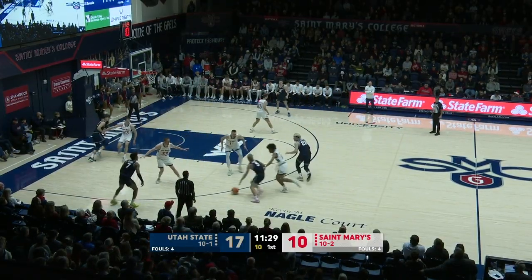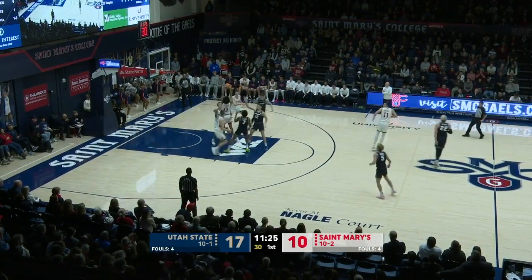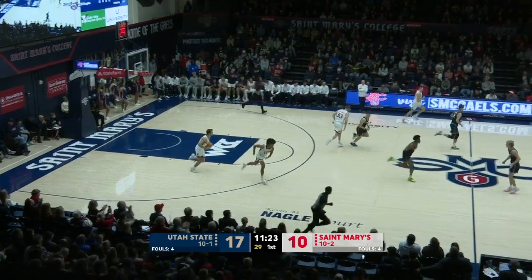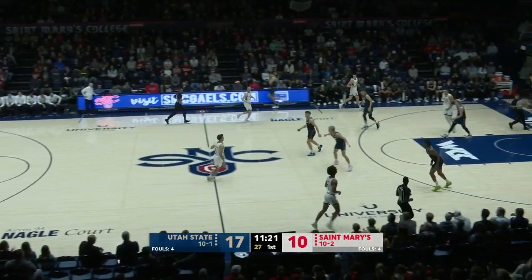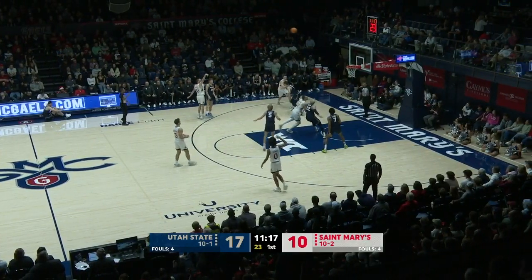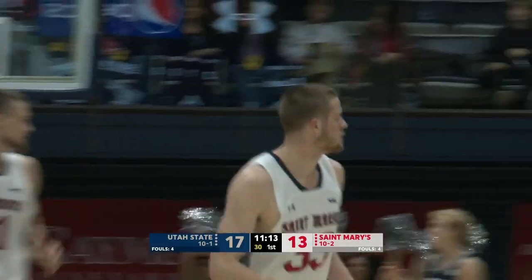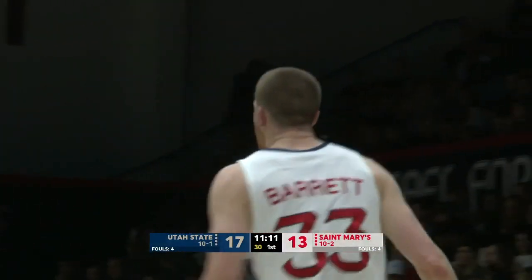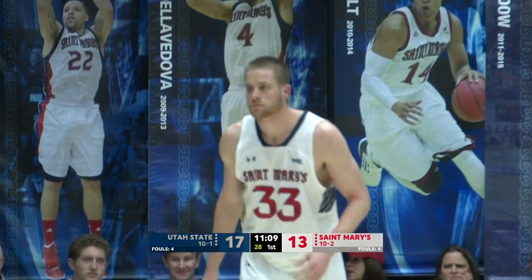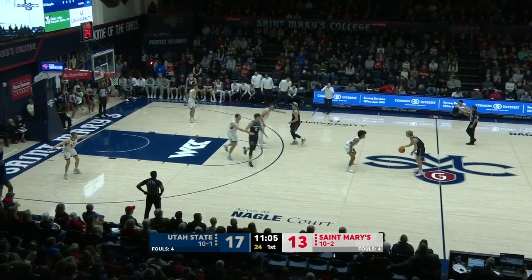Utah State, their first road game of the season. Templin, another 3. That one hit glass first, and Lewis has the rebound. They played 3 neutral site games in November, including a game against Iowa. Barrett for 3, got it! Here come the Gales, back-to-back 3s. It's a quick way to cut a 10-point lead to 4.